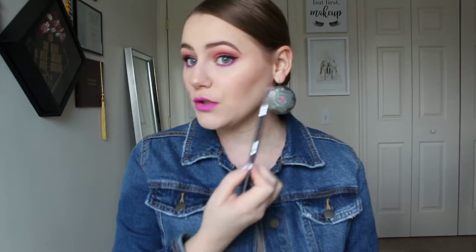This is one that I did purchase. I really, really like it. It's really good for getting in the crease for a more precise look. It blends makeup out really nicely, and it's also really good if you want to put makeup on your lower lash line. You want to make sure you're trying to use a smaller brush on that lower lash line, otherwise powder is going to fly into your eye.